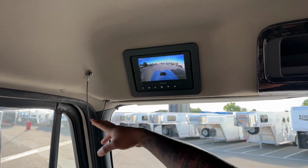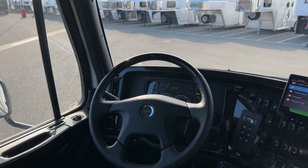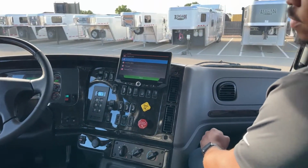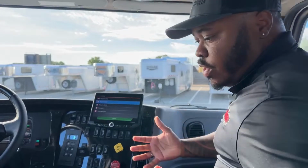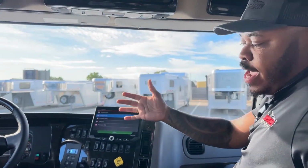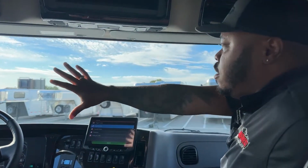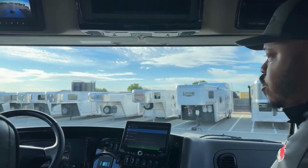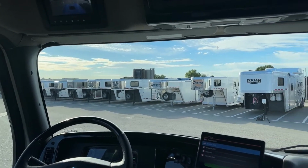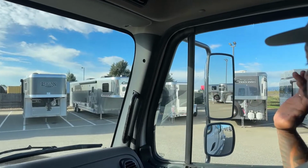Air horn. We got our regular horn up front. And this truck will be going to an awesome owner. He's so excited to receive his unit. So if you guys are interested in a unit like this, with air ride seats, back, rear bench, rear AC, J brakes for safety, this huge screen. Look at the view up here. When driving this truck, the turning radius is amazing. The view is amazing.